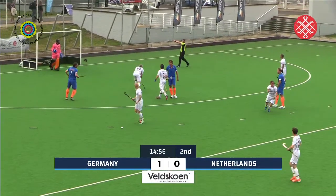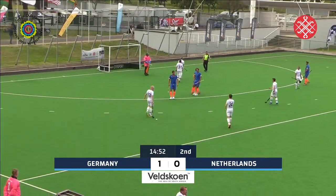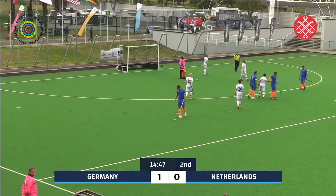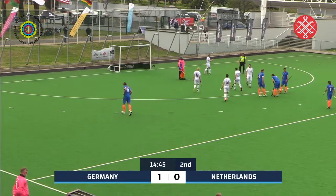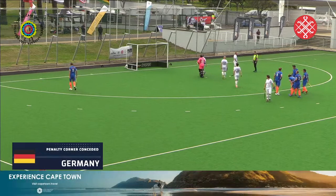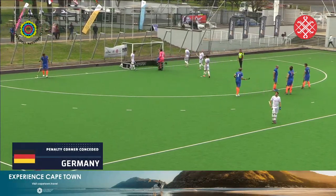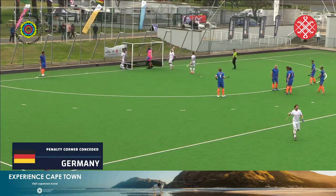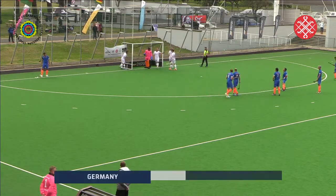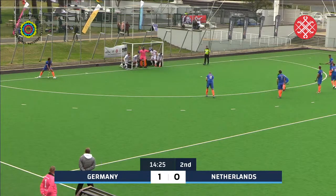Strong defense by Germany, by Müller, but they've conceded a short corner. The Germans not happy about that decision at all. But they will head into the box with the Dutch once again on the attack. And it could either be Gleisen or Bruver who step up for this shot. The Dutch artillery, they've lined up for the short corner.